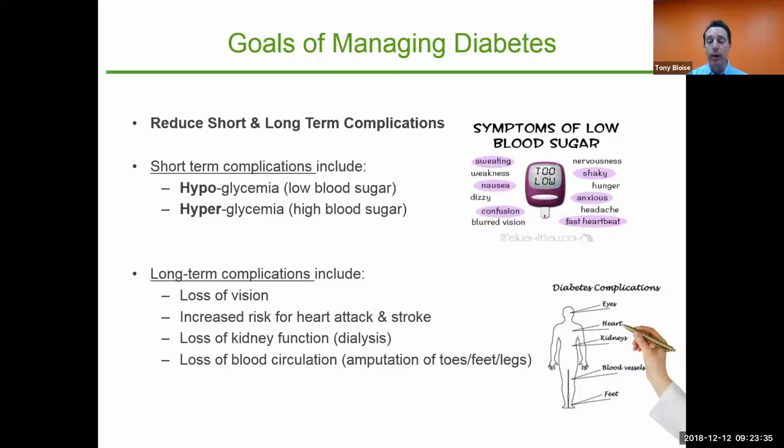On the other end is high blood sugar, and that's called hyperglycemia, and we want to avoid that as well because there are very serious long-term complications associated with having your blood sugar at an elevated rate for years and years. So if you have high blood sugar for 15, 20, 25 years, then bad things start to happen in your body, such as loss of vision, loss of kidney function, which could result in you having to go on dialysis, loss of blood circulation to your extremities, which results in amputation of toes, feet, and legs. And you also have an increased risk of heart attack and stroke. So those are downstream complications that we want to avoid.